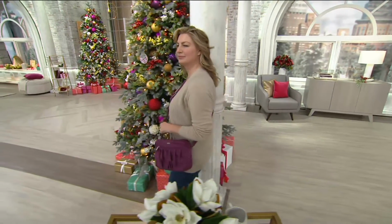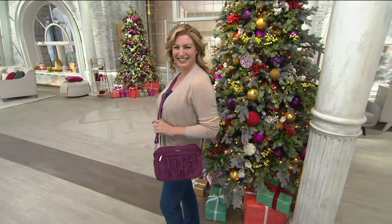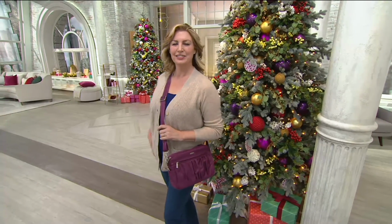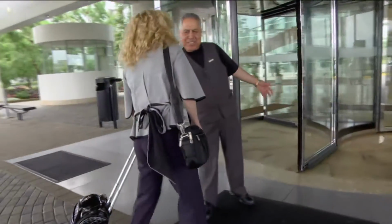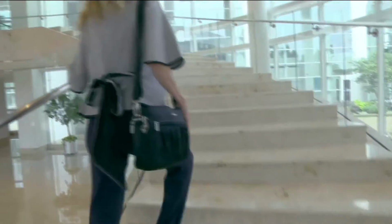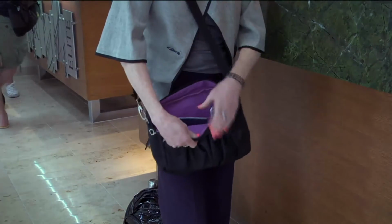Any one of these colors will mix and match with anything. If you're traveling at all as we go into the holiday season, with the big bag, pack in a travel type bag, this is that perfect bag. Brand new this season, Travelon is always pushing the design and style envelope. The 4 colors are that dark raisin, walnut, French blue, and vintage violet.